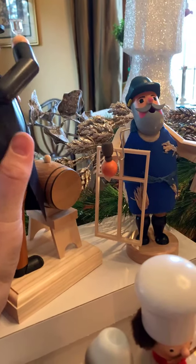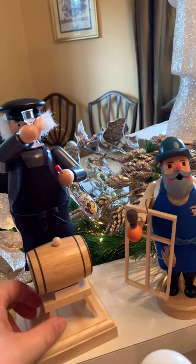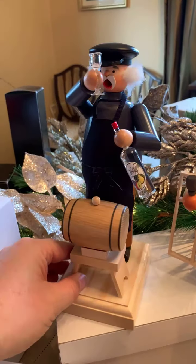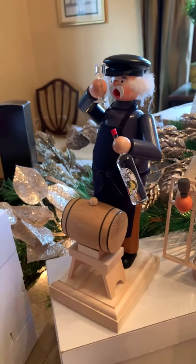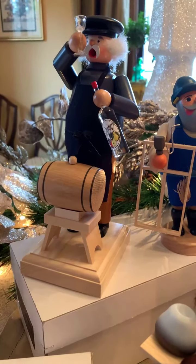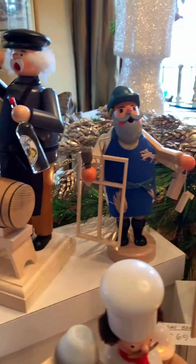You put the incense right there, you light it, and he's going to smoke. So smoke's going to come out of his mouth. Here's his wine barrel. I just think he's perfect for that wine lover, a person that maybe makes wine at home. And then we have the construction guy.